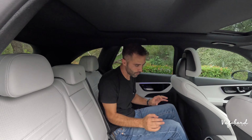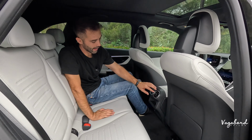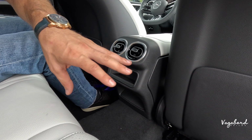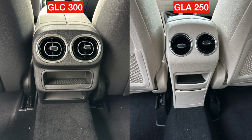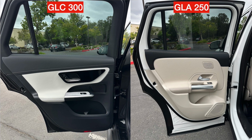Now, in front, we have the hard back pockets instead of the mesh. Then we come here, we have the round air vents, but no tech here in the GLC. That's a bah humbug moment where you don't get tech at this $49,000 mark, okay? Then the door panels, you get ambient lighting back here with the floating surfaces back here. So it looks a little bit more rich back here in the GLC.